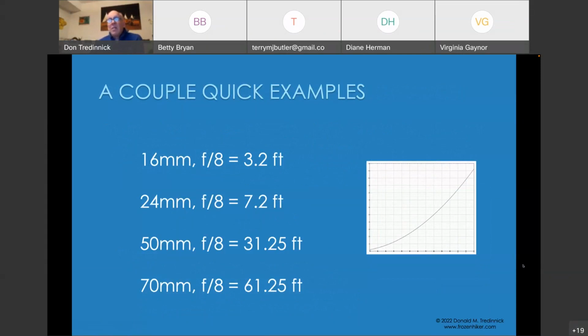And so a couple of examples, just running through it. If we're shooting 16 millimeters and we're at f8, then we have 3.2 feet is where we want to focus, and that's from the sensor. So the nice thing about that is we can actually use our hand. If we have a remote cord, we can actually just reach out in front.